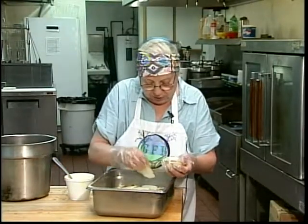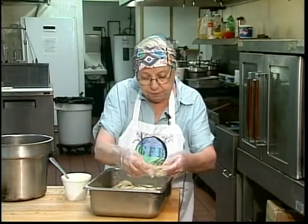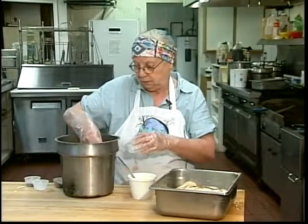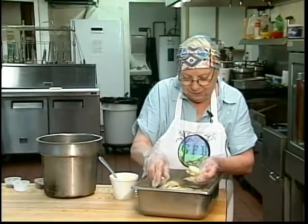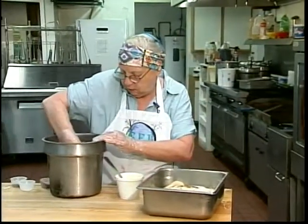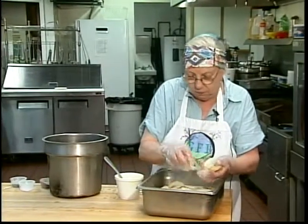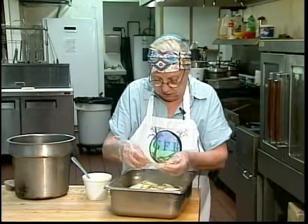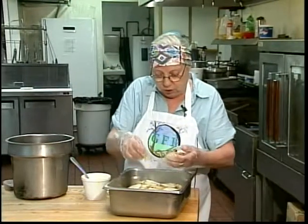All right, I'm going to put 1 more layer on it because I have a lot of potatoes left. I should have put these in a larger dish. Okay, almost finished. Just be patient a little bit longer. Bruce, could I have some foil, please? Foil? Uh-huh. All right, this is it. Just 5 or 6 more.